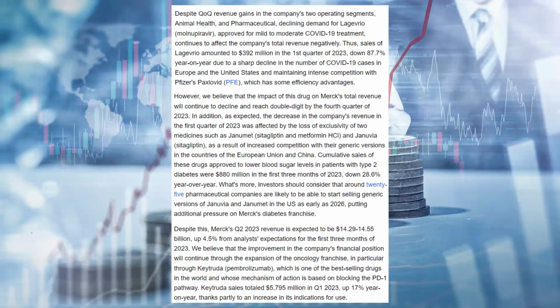What's more, investors should consider that around 25 pharmaceutical companies are likely to be able to start selling generic versions of Januvia and Janumet in the U.S. as early as 2026, putting additional pressure on Merck's diabetes franchise. Despite this, Merck's Q2 2023 revenue is expected to be $14.29 to $14.55 billion, up 4.5% from analyst expectations for the first 3 months of 2023.